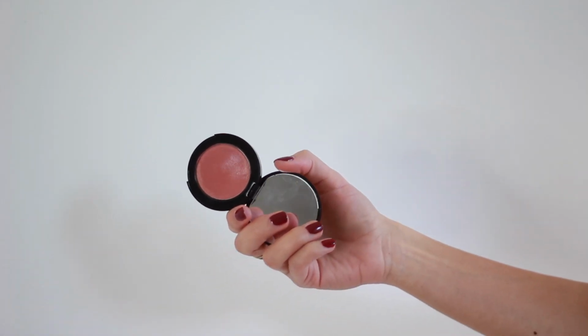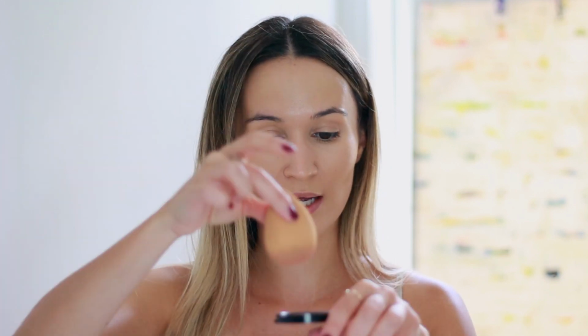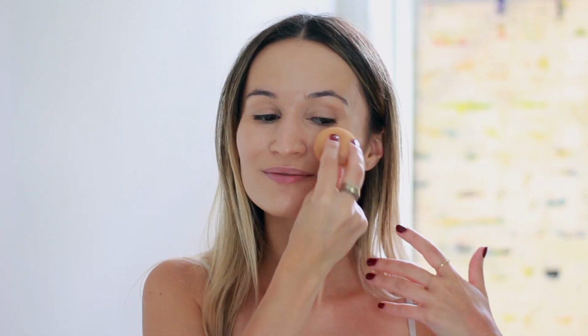In my last favorites video, I mentioned this blush. This is a Bobbi Brown Pot Rouge in shade Powder Pink. And I asked if some of you wanted to see how I use it, and a lot of you said yes, so that's what I'm gonna be doing today. I'm just dipping the bottom of my beauty blender into the blush, and I just stamp the blush onto the apples of my cheeks, and I blend it out with my beauty blender.